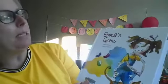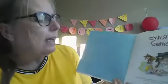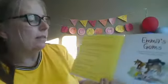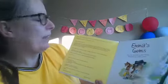Here's Emma's Gems. It's by Anne Renaud, and the pictures are by Leanne Franson. Some of you might have remembered reading this with me before when we were back at school, and we noticed that the artwork in this one is very splashy watercolor over top of the drawings. They don't stay in the lines. Remember this one? This one was published by Peanut Butter Press.